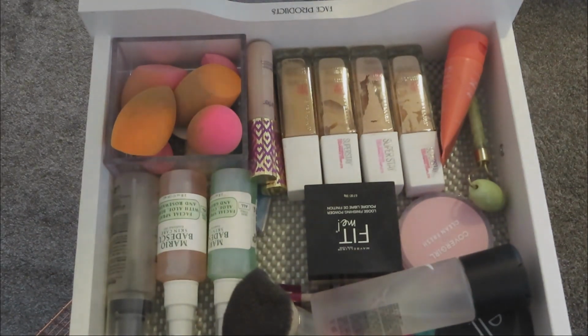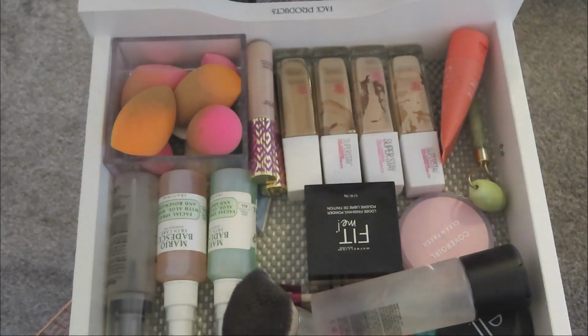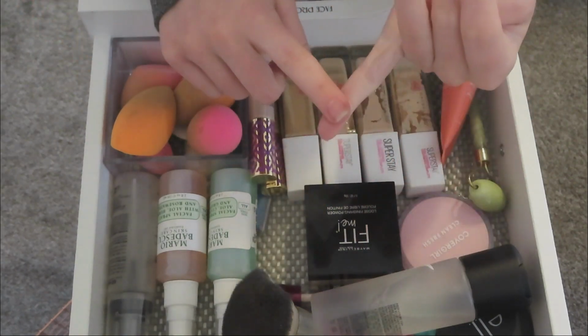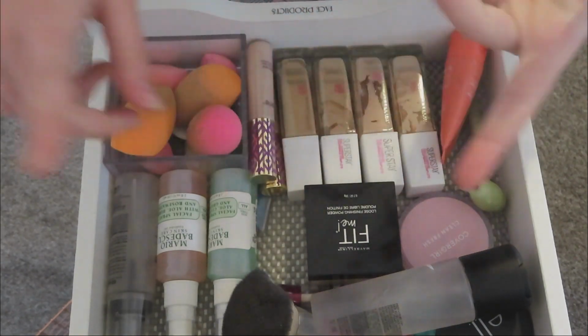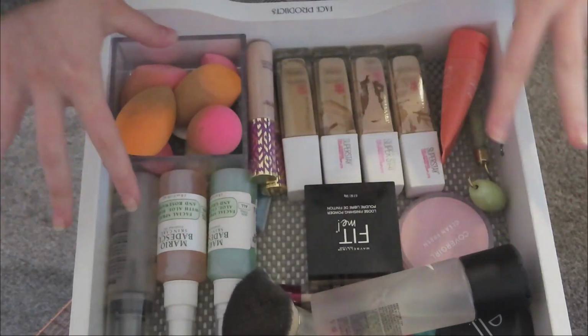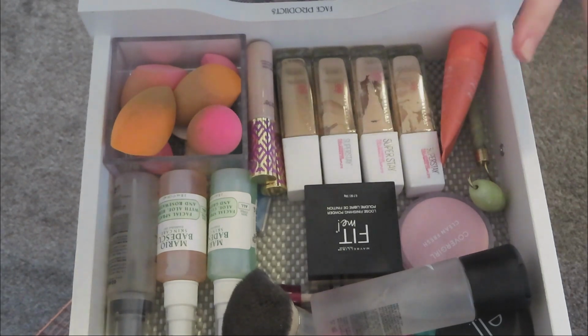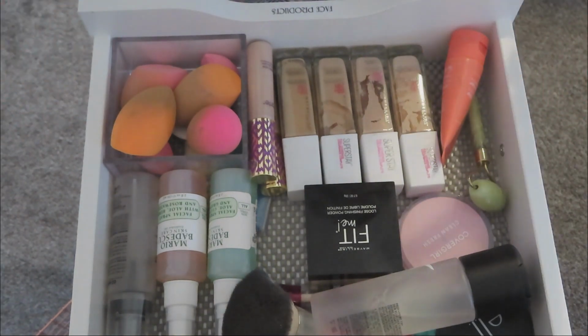Okay, so this first drawer here is all my face products. Any foundations, primers, concealers, powder, beauty sponges, and setting sprays are all in this drawer. So I'm gonna go ahead and go through and declutter it. There's a lot of stuff in here that is either A, almost empty, B, I don't wear it, or it's not my color, stuff like that.